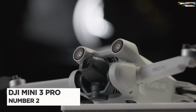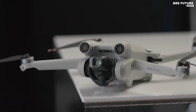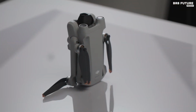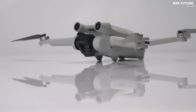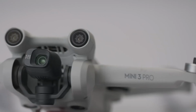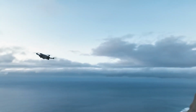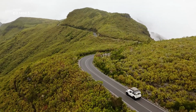Number 2. DJI Mini 3 Pro. DJI Mini 3 Pro is a compact and portable drone that packs some impressive features. It has a 3-axis gimbal that ensures smooth and stable footage, even in windy conditions. With a maximum flight time of 34 minutes, you have ample time to capture all the footage you need.